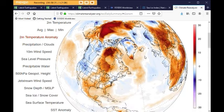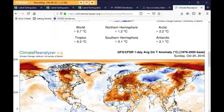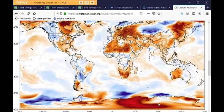Canada, here across Siberia, here across Europe. Here it is. Here we've got the world view. Here it is in the Antarctic. Red down there.